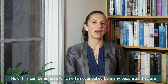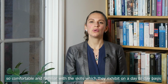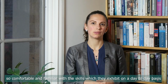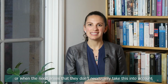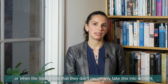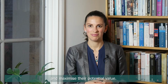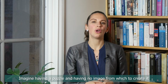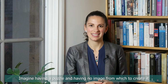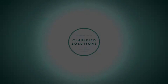Now, this can be an area which is often overlooked by many people as they are so comfortable and familiar with the skills which they exhibit on a day-to-day basis or when the need arises that they don't necessarily take these into account and maximize their potential value. Imagine having a puzzle and having no image from which to create it. How easy or how difficult would this be?